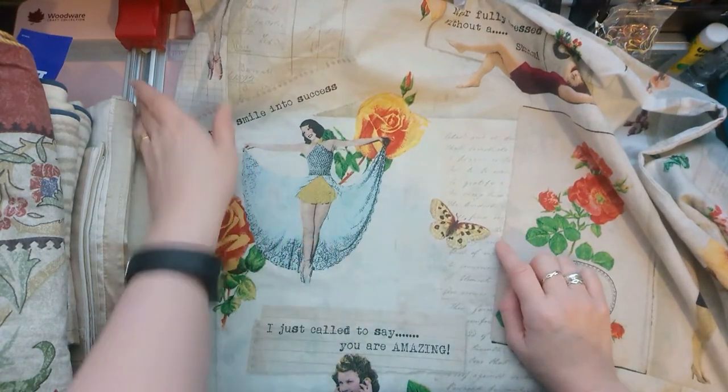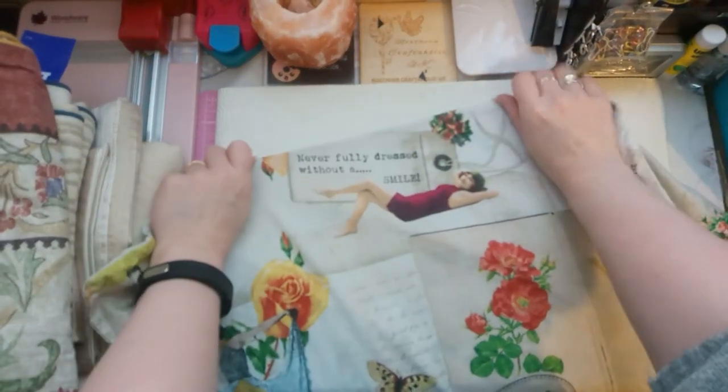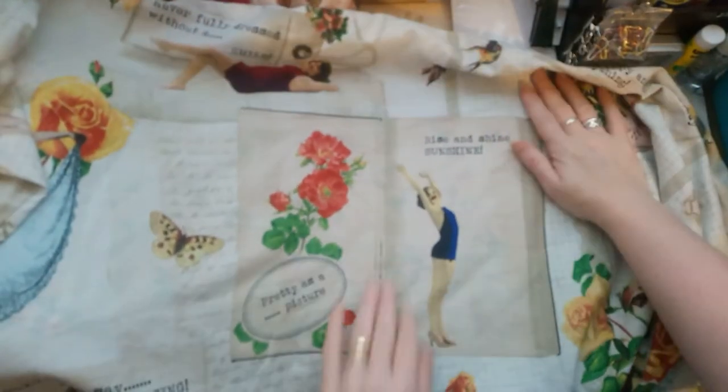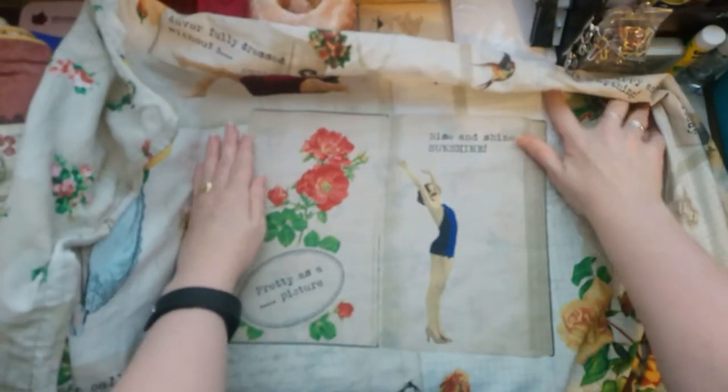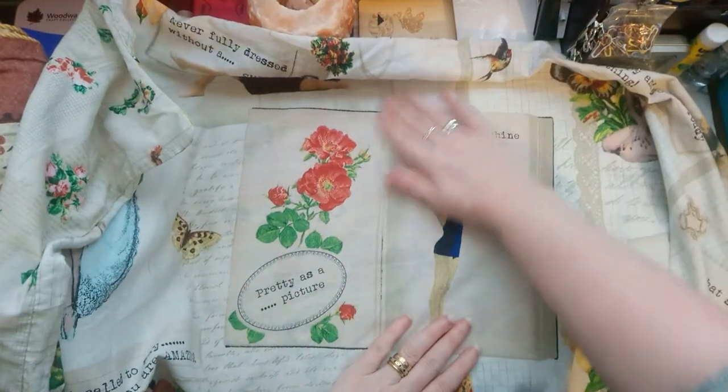Beautiful image. I love how vibrant these images are as well. There's one there, never fully dressed without a smile. I love how she's just chilling out there. Then there's this one got me. As soon as I saw this, I'm like, oh my god. This is when I shouted at my mum, and I'm like, oh my gosh, can you get any more appropriate for a journal maker? Look at that, I've got a ready-made cover.